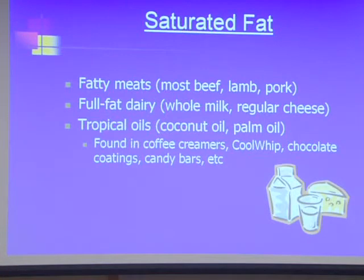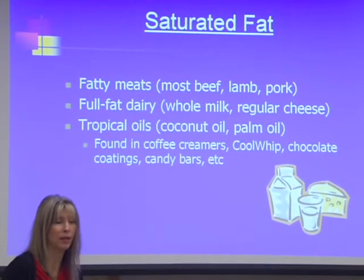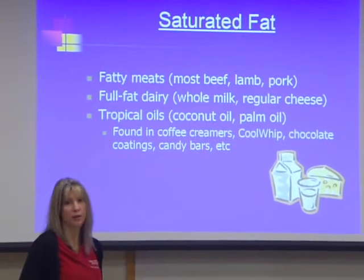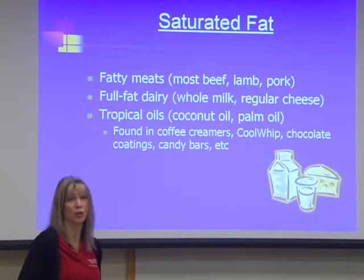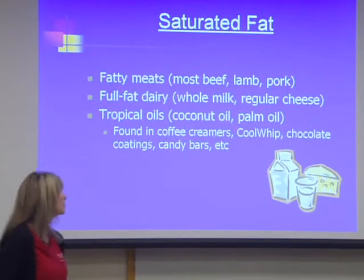And there are people who think that coconut oil is actually good for your heart, despite the fact that it's highly saturated. And at this point, for myself and anyone I'm recommending oils to, I wouldn't recommend coconut oil. There aren't studies that support that it doesn't clog your arteries. So I would stick to the oils we know are healthy, like olive oil and any vegetable oils.